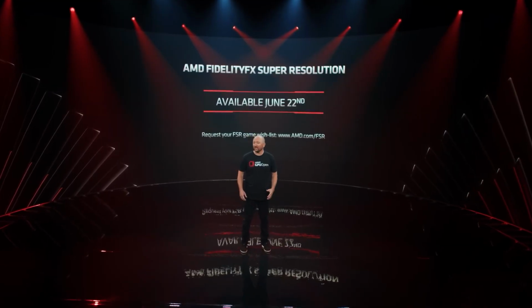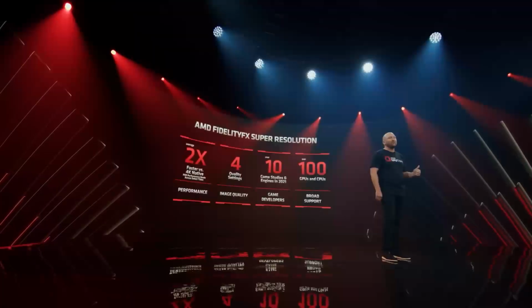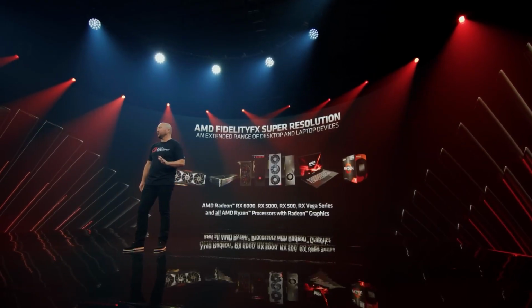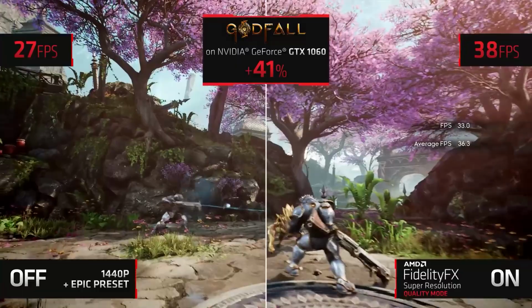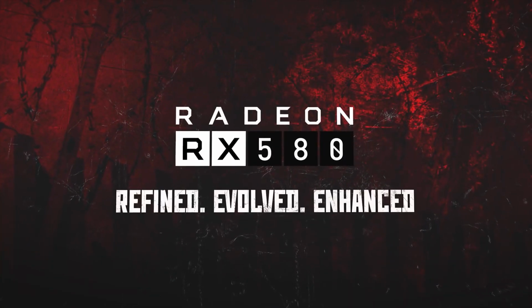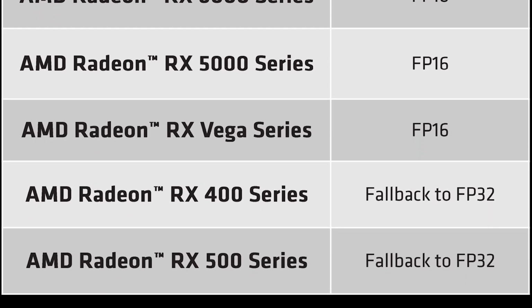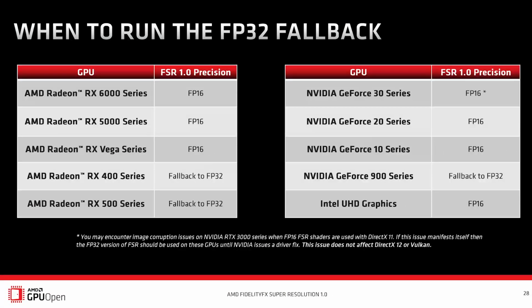Okay, it's news time, and first up for today, AMD's FSR has been out for a little while now, and it seems to be a pretty close contender to Nvidia's DLSS. But the big thing that really makes AMD's version so much more exciting is the fact that it works on tons more GPUs. Not only does FSR work on Nvidia's cards, but even much older cards like AMD's RX 500 series. The issue is that a lot of these older cards don't support FP16 or half precision compute, which means they have to fall back on FP32.